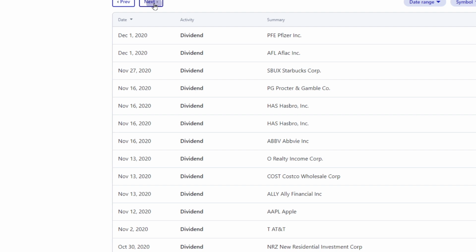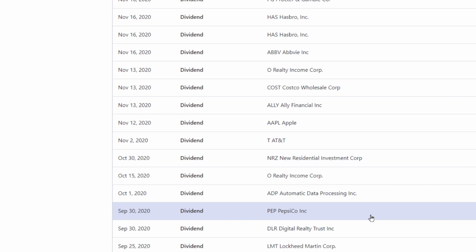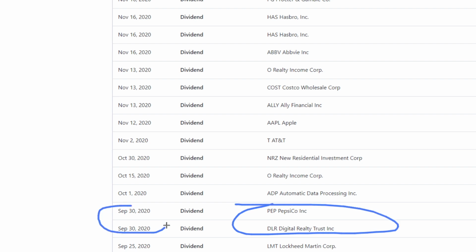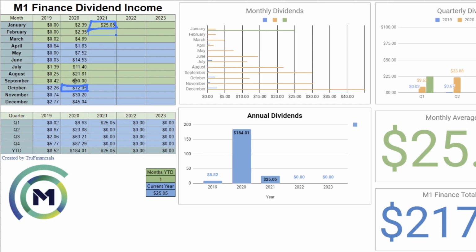So when we go back to... Oops, I overskipped it. Let's see, where was Pepsi? Pepsi was in September of that time period as well. So these two companies right over here technically paid out in the September timeframe and not the October timeframe. In this chart right here, they went towards that $30 total. So it makes it a little skewed, but generally, when a company is paying out in a given month, that's generally when I should expect it, or relatively close to it. So that's what I'll compare it to.